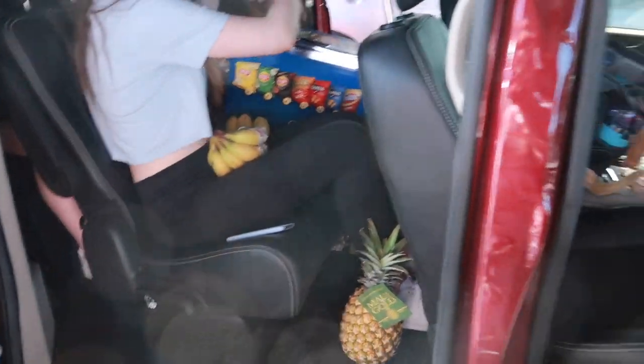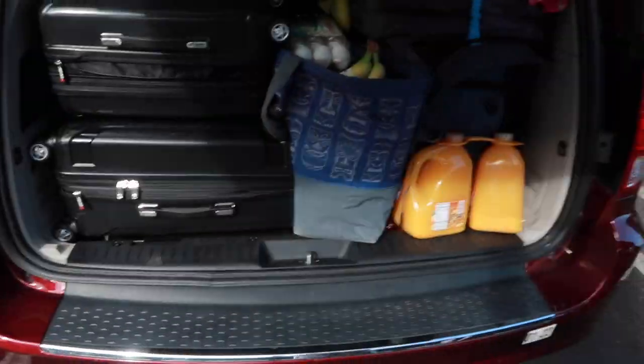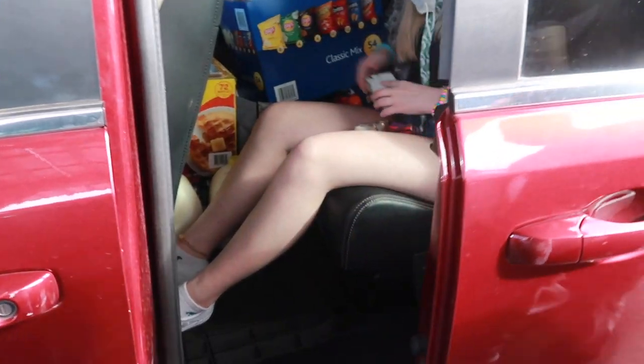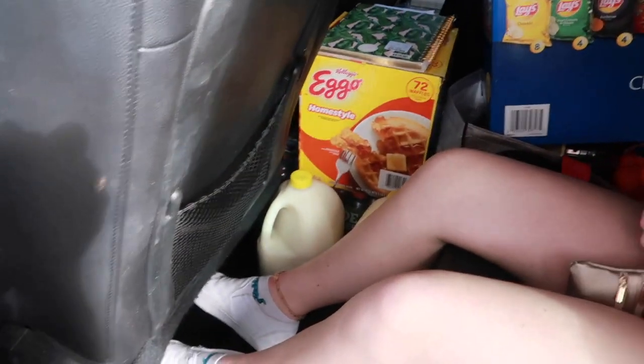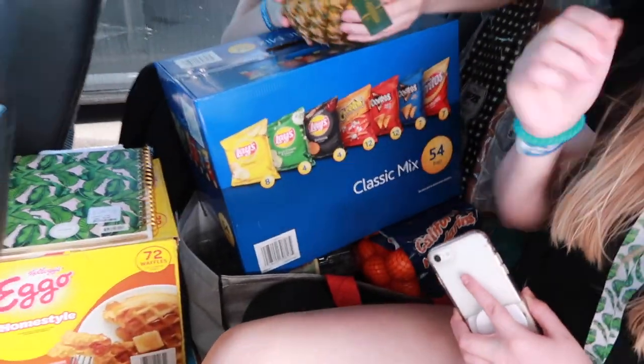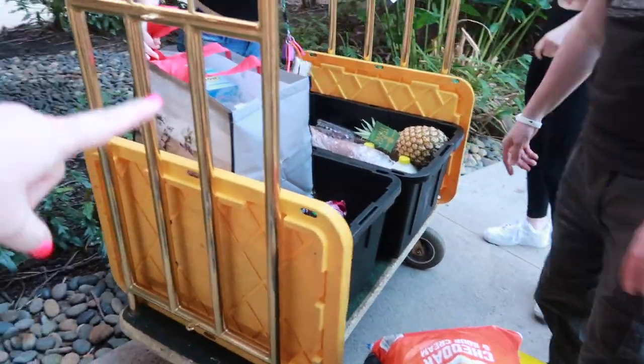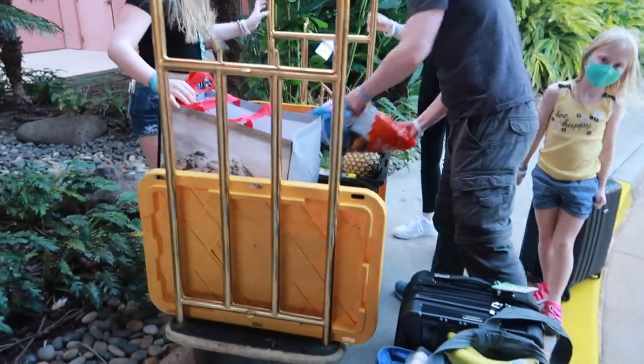This is how you fit Costco and all our luggage in the car. Come check this out. That's how you get Costco in there. And we got Costco milk, Eggos, all that kind of stuff. They really know how to do it. They brought bins out for the food and then we stacked the luggage on top.